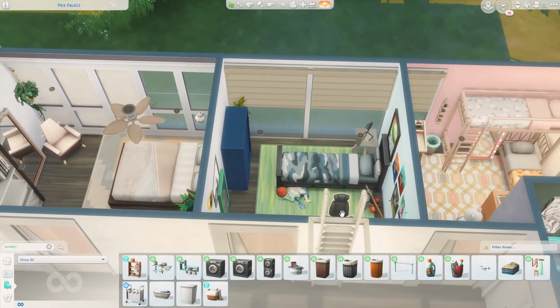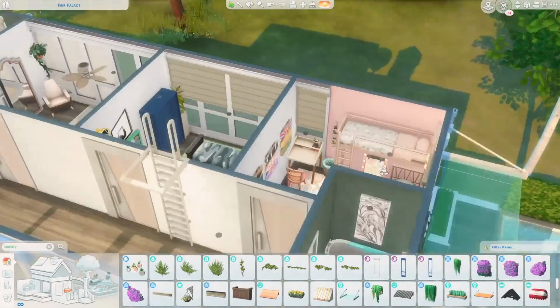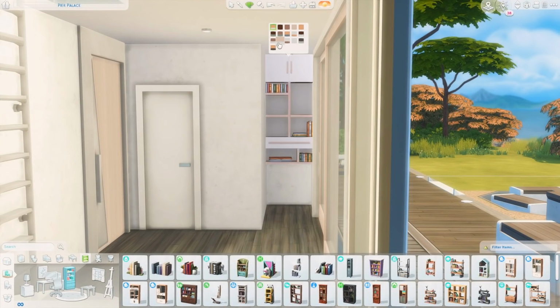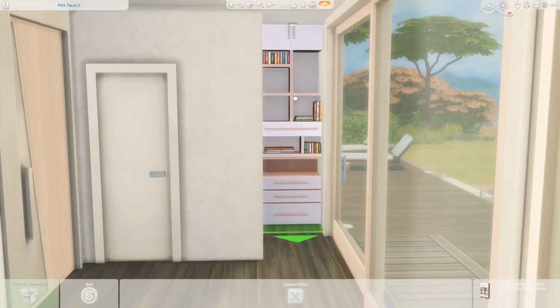But you can see I am filling this little corner with some bookcases from the Dream Home Decorator pack. I really like the modular stuff in this pack. It just fits together so nicely, and I think it's a nice little use of this corner.